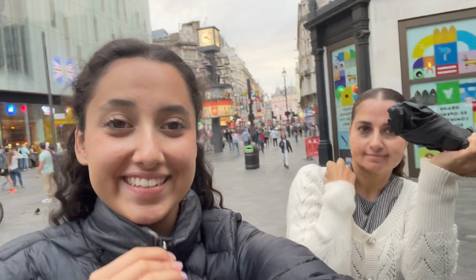We are now in Piccadilly Circus, and it's kind of cold, that's why I'm wearing this jacket, but we just found a literal Mary Poppins statue, so we're going to take a picture, and my mom's taking out her umbrella so that she can actually take a for real picture now. Anyways, we are now in Covent Garden Market or something. It's like super cute here.